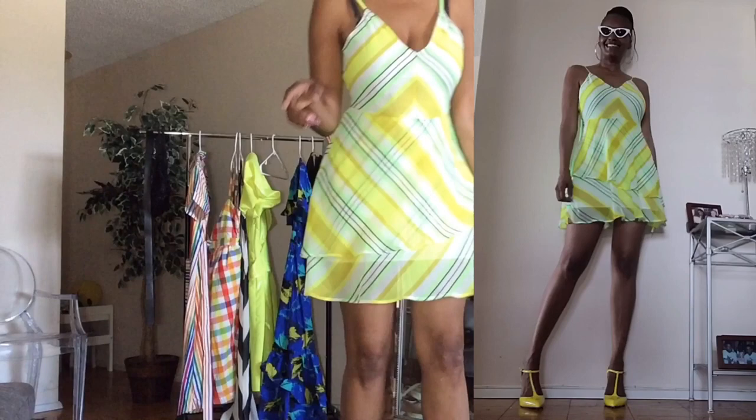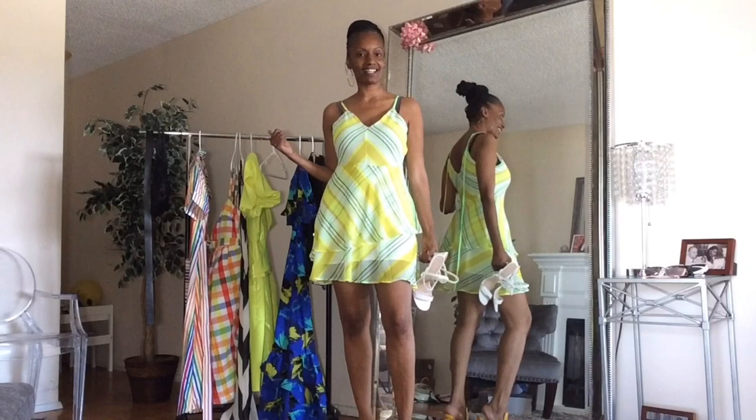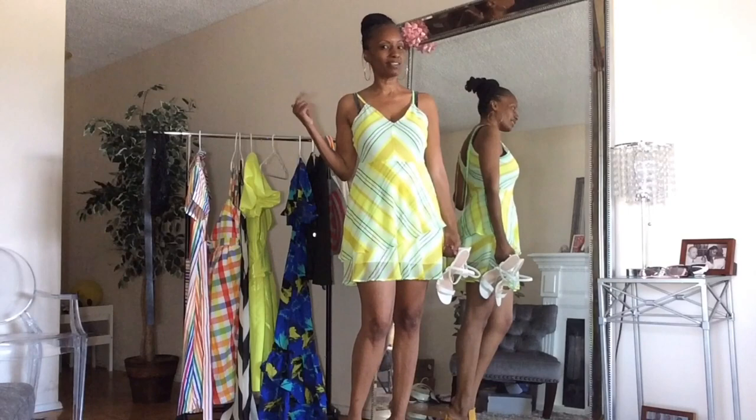Oh, BTW, this is a size 6. I usually am a size 6. The first dress that I tried on was a size 4. So I would say that maybe the first one runs big and this one is quite likely true to size. But for my height, as I mentioned, I'm pretty tall. I do think that this is a good length.